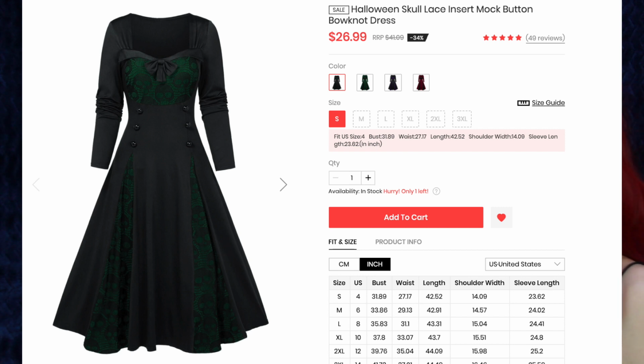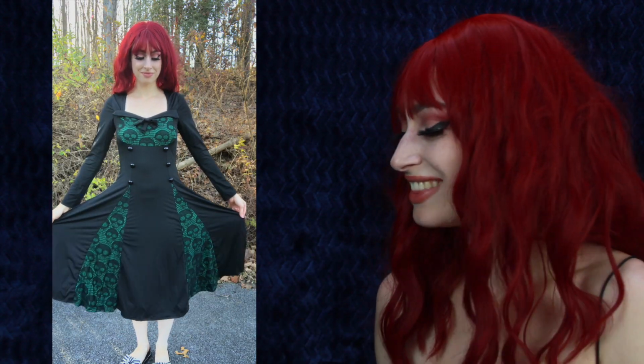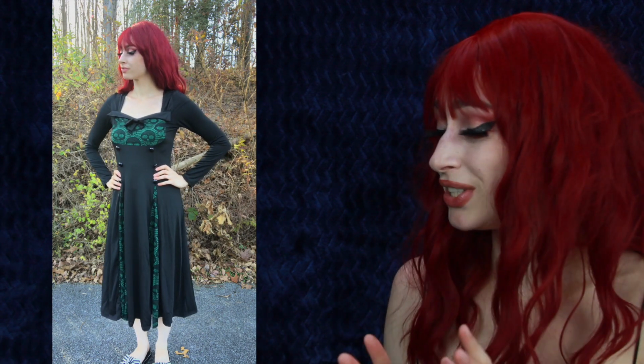This comes in several different colors, but I wanted to get the black version with the green lace inserts because Slytherin. And I got this in size small. This fits me perfectly. This is very stretchy, made out of thinner material, so it's not very warm. But is this not the perfect dress to wear to make an OC for a professor for Harry Potter in Slytherin? That was my first thought when I saw this dress.